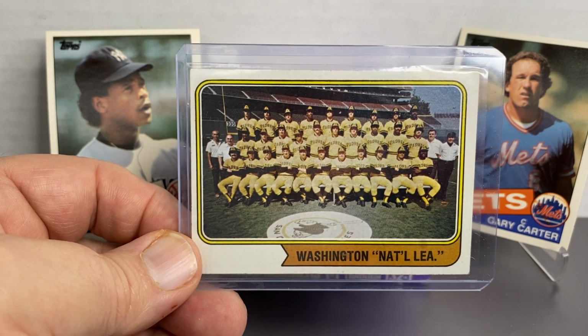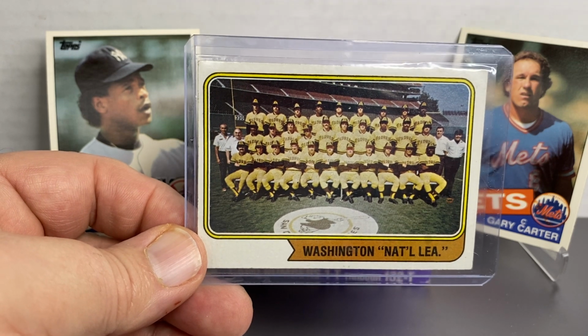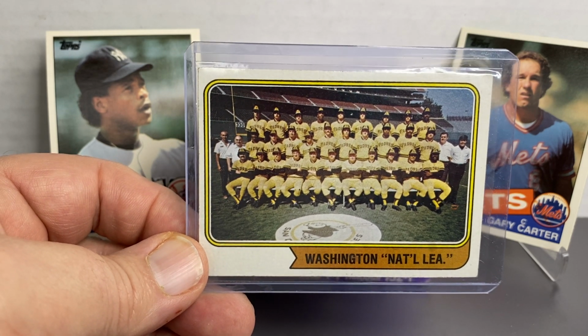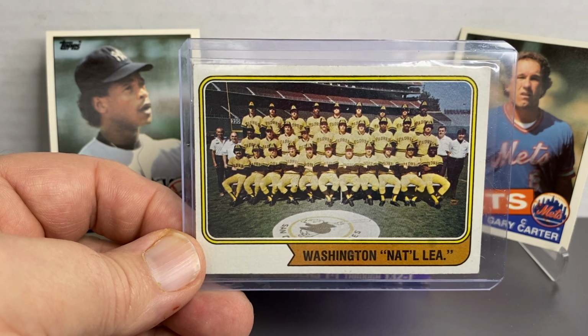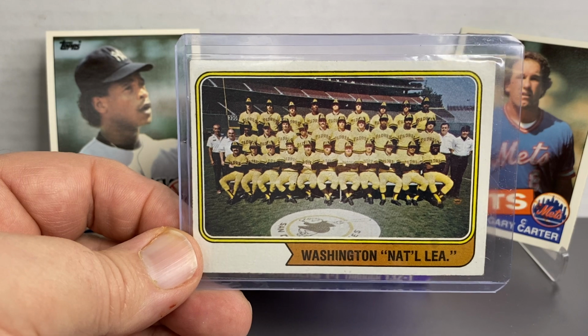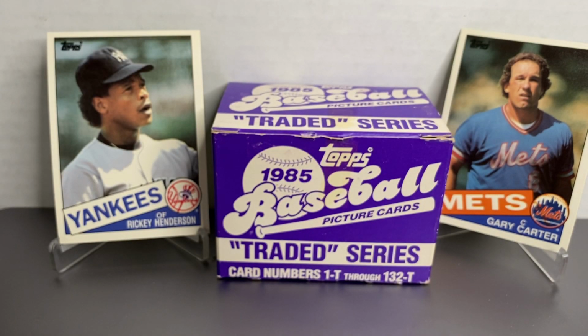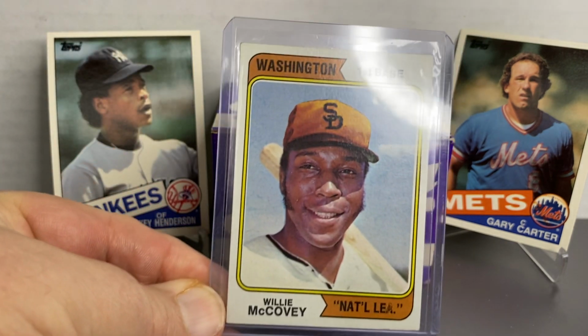So there's the Padres team photo with the San Diego logo in front. They're wearing their San Diego Padre uniforms. But it was rumored they were going to Washington, so Topps printed these cards. Well, Ray Kroc of McDonald's fame came in and bought the team and kept them in San Diego. But still, this print run happened.